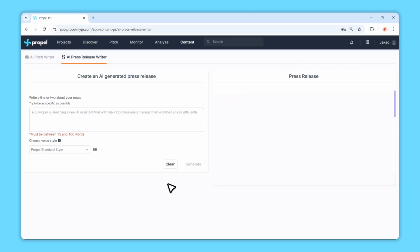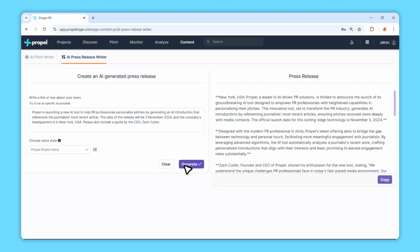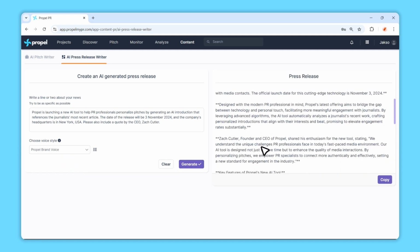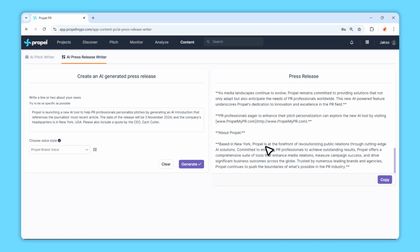To create a press release, go to the AI Press Release Writer tab and repeat these steps. Easy as that. Here's a helpful tip. When writing a press release, add news details like place, date, and other critical details in the prompt, so the tool can draft a press release that's accurate and newsworthy.